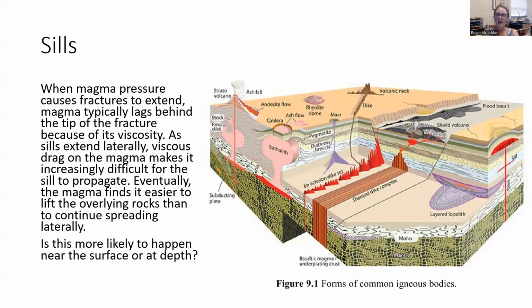But typically, the crack extends farther than the magma, and it's because the magma is viscous, right? It's not super liquidy, so it's not going to fill in every tiny little piece of that crack. Often there's going to be some open room in front of it. And because the magma is viscous, the longer that sill gets, the harder it is to propagate forward. It's resisting that flow. And eventually, pushing the rocks above it up is going to be easier than forcing cracks outward.